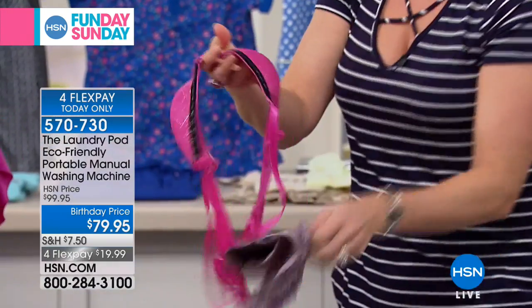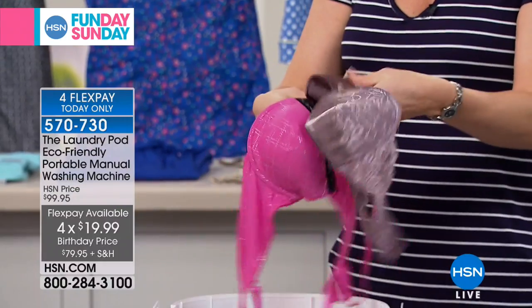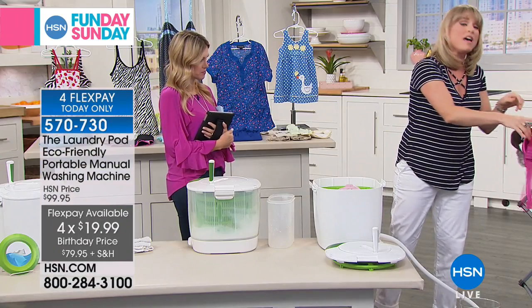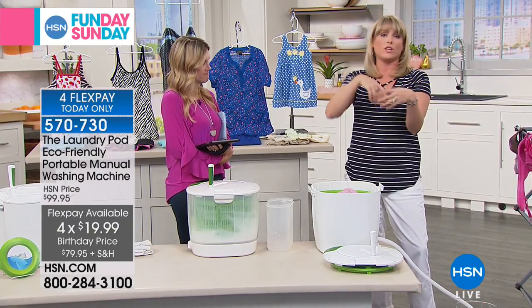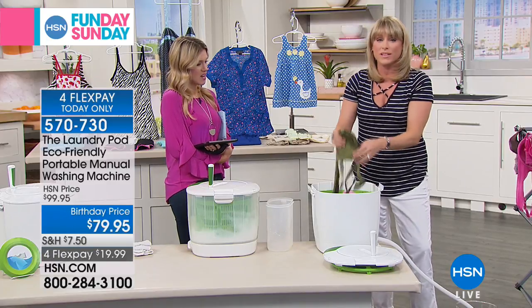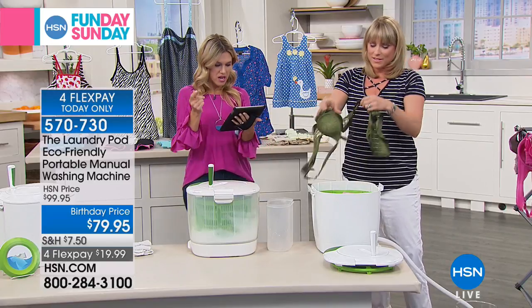I think this would be a great thing for someone who maybe lives alone and doesn't want to run a full laundry machine. Ladies, we spend a lot of money on these delicates. Totally. If you're not hand washing them, their life cycle is about half of what it normally would be. Let's say you buy a new bra every year, every other year. Guess what? You just cut the life cycle in half because the washing machine damages the clothes. You're kind of tearing up all those fibers.